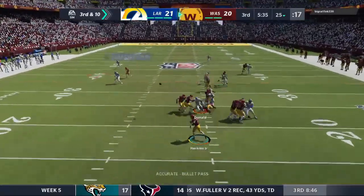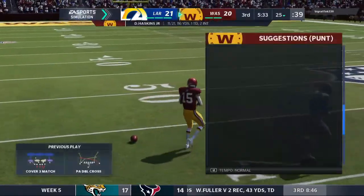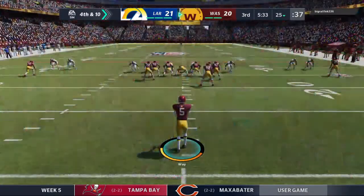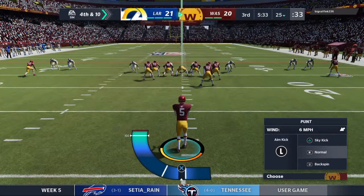On play action, Haskins. And that is incomplete. How about some applause for the defense there? They forced him to throw that one into coverage, and just like that, they're staring at a 4th down. Well done. Here's Tressway now.